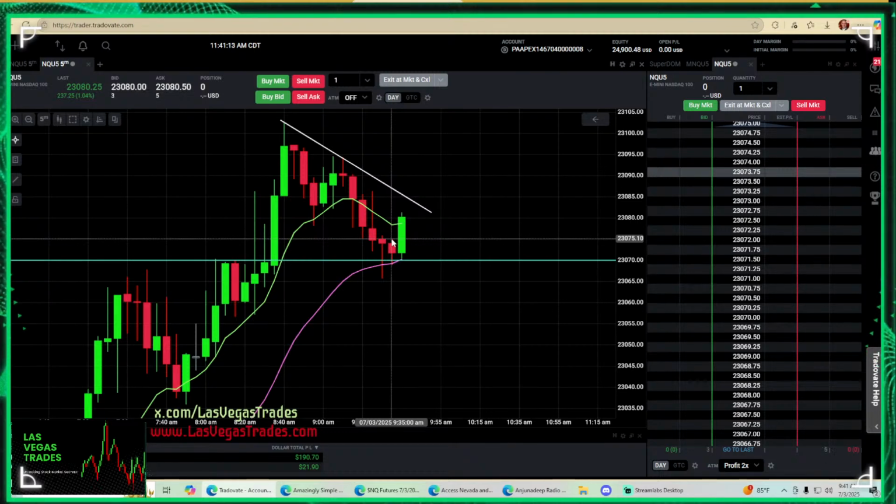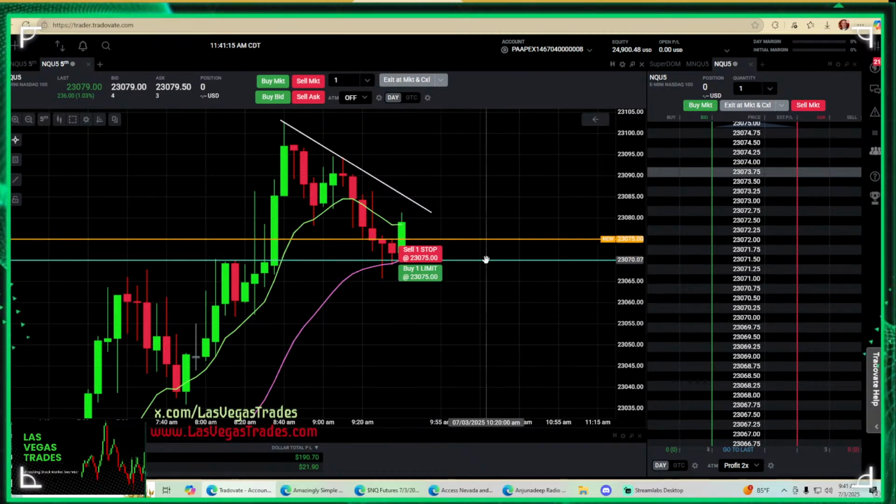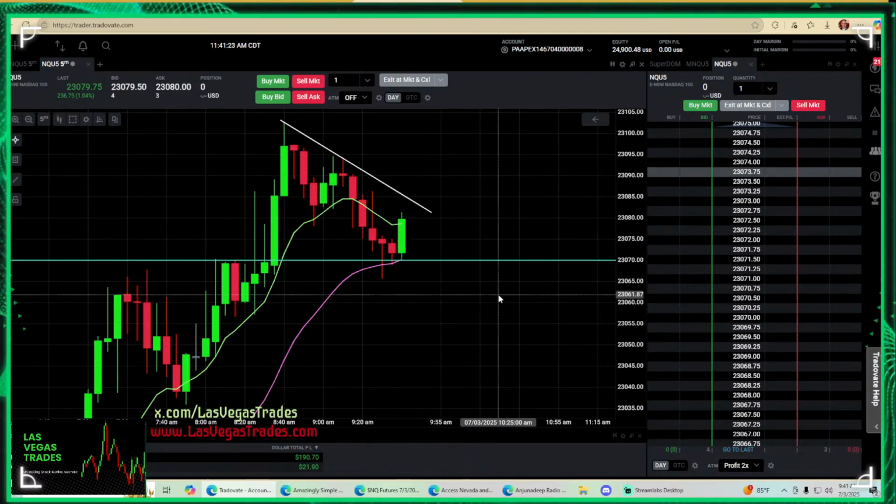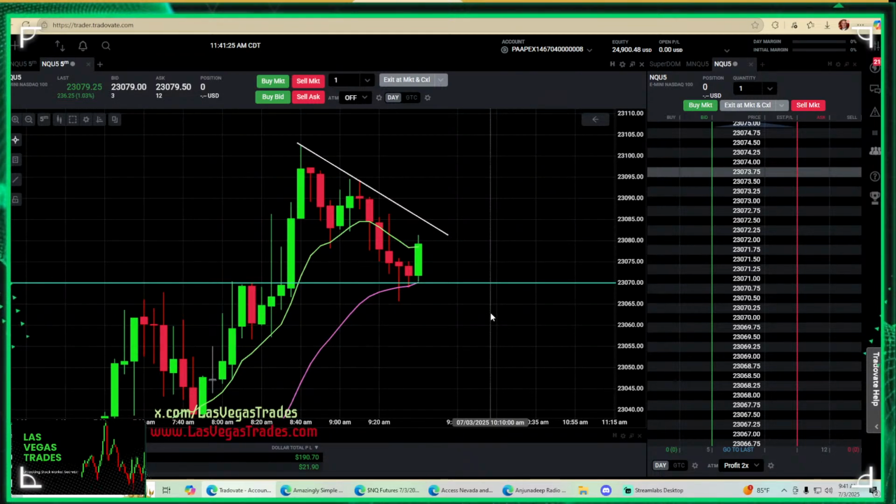We got this close right here, or we got this move above the first 5-minute candle above this previous 5. We're closing here. And we can still look at some more longs here.